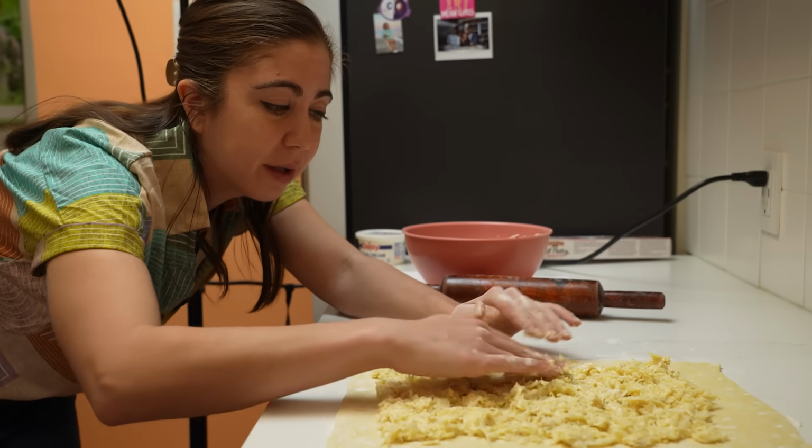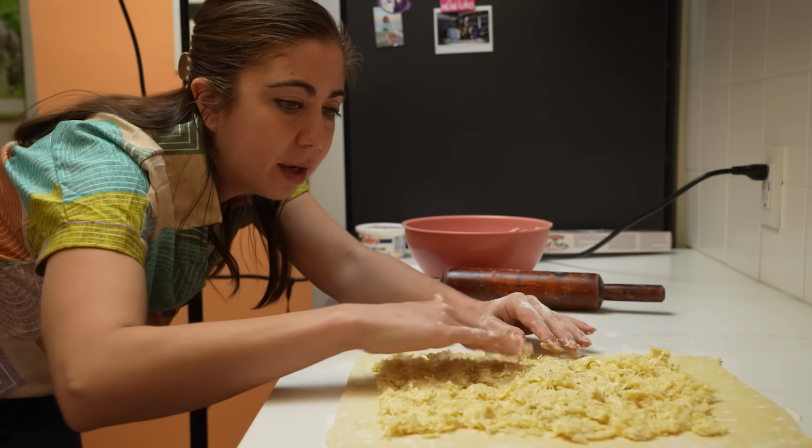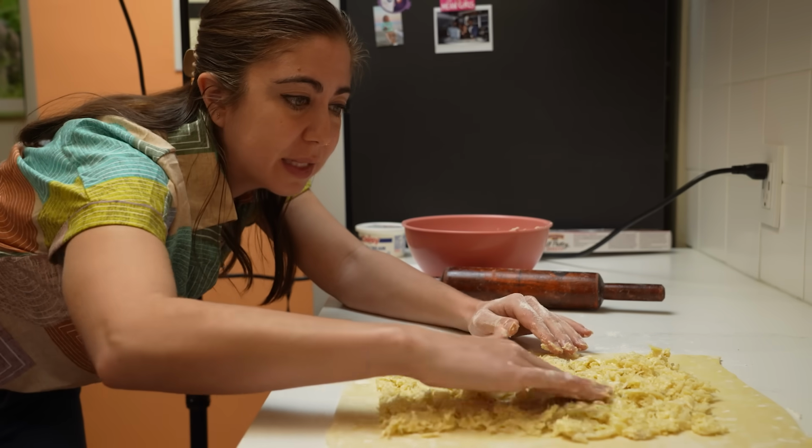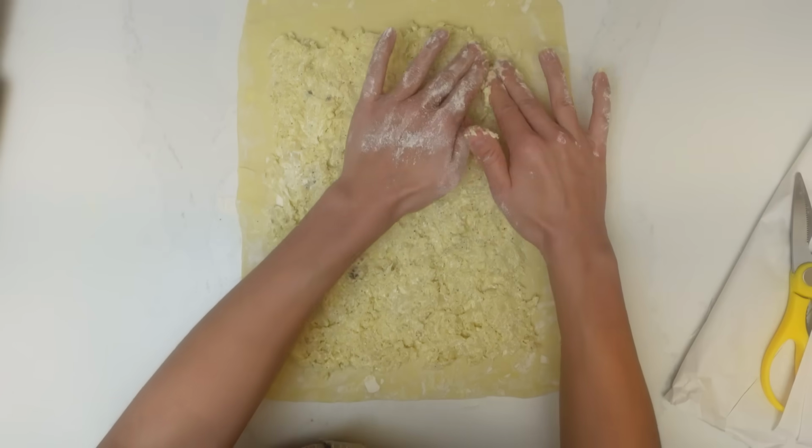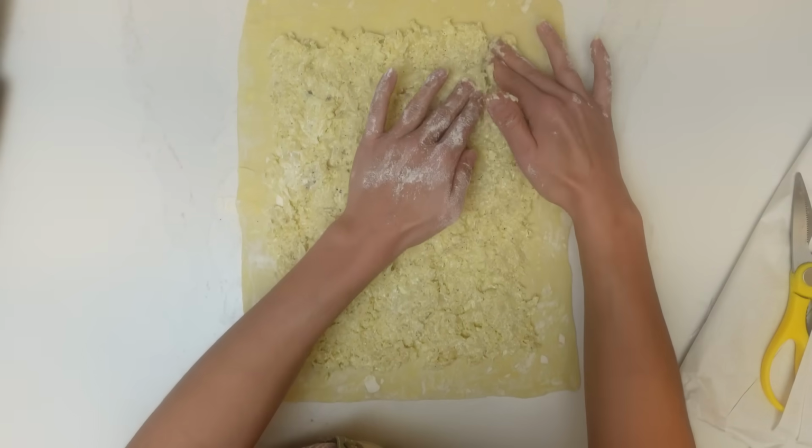Maybe the rolling as well. Okay, there are two parts where everything can go wrong. The spreading it out so it's nice and thin and covering everything and not too far from the edge, and then the rolling. I don't have good success rolling things.